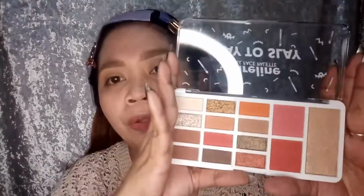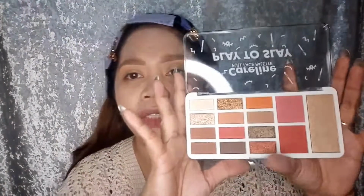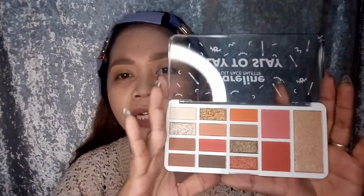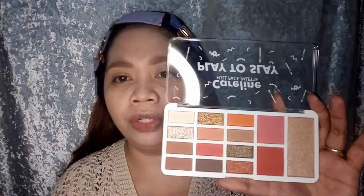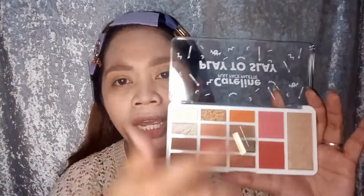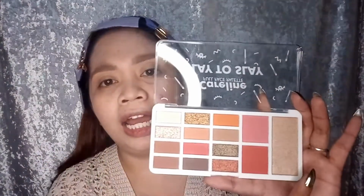eyeshadow using this product. Previously, this is 320 pesos. Now, 38%. Siguro mga sa 198 pesos na ang bili ko. At ito ang itsura niya. Yan. So, ang ganda, diba? Ito yung mga shades. In fairness, mabango yung eyeshadow, para siyang pulbos. Wala siyang salamin. But then, ang ganda kasi, meron siyang 12 eyeshadow, 4 yung glitters, and 8 yung matte. And then, meron siyang dalawang blush on and highlighter.